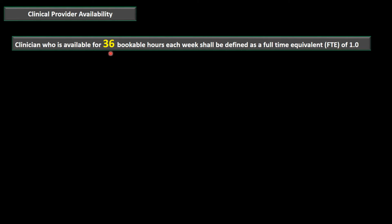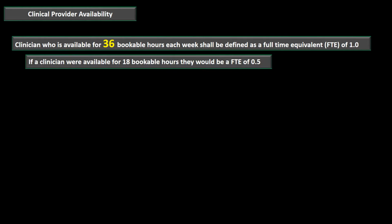This means if at 36 hours a week, this provider, whether it be a physician, a PA, a nurse practitioner, an IDC, has 36 hours in which they are available to see patients, they are an FTE of 1.0. The way this works is that everything from there on will be based off these hours. Say we had a clinician who is only available for 18 bookable hours. Well, 18 is half of 36. A full-time is 36, so that full-time equivalent would be 0.5. It'd be half of this 1. That's what is meant by full-time equivalents.